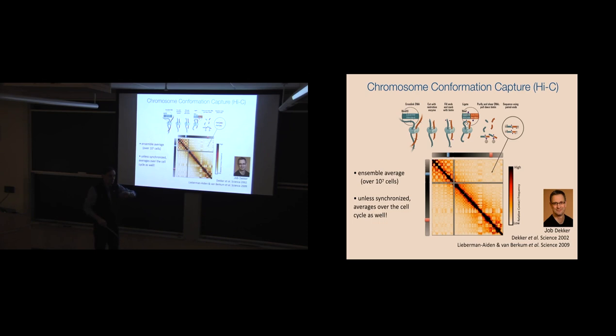So these are these maps. That's a fragment of such a map. So why is this a map? Because it's genome by genome. This is actually part of a chromosome, so let's say a chromosome by chromosome map. And the darker the region, the more frequently two things are touching each other.